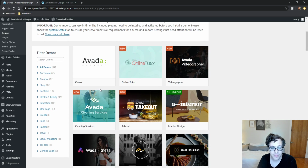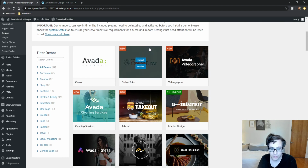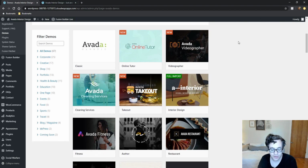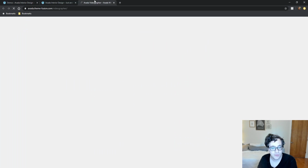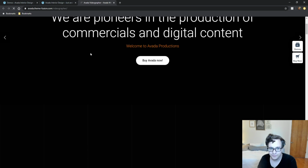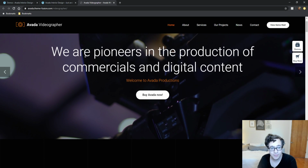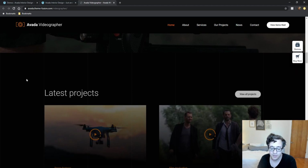I'm just going to pick one. This is the Avada interior design demo. I'm going to pick just one of these at random, mostly because I want to show you what they can look like. Let's do this videographer one. I don't even know what this one looks like. Okay, looks really good. Even though the images were still loading in, I'm gonna blame Comcast for that, just because I don't like Comcast.